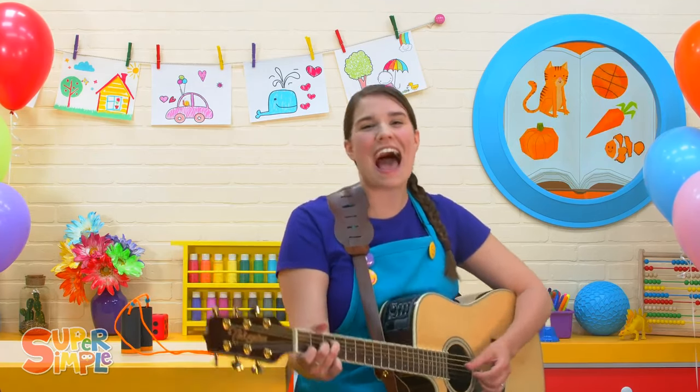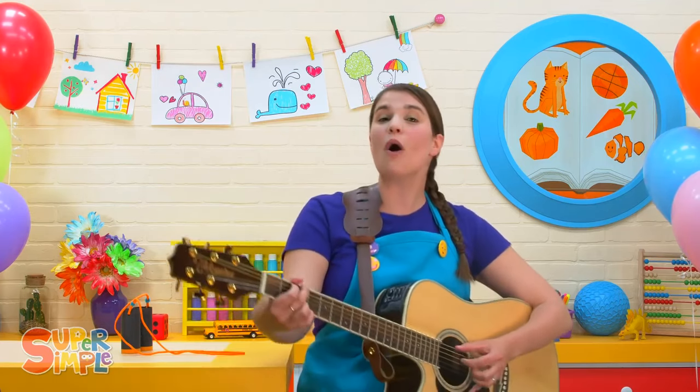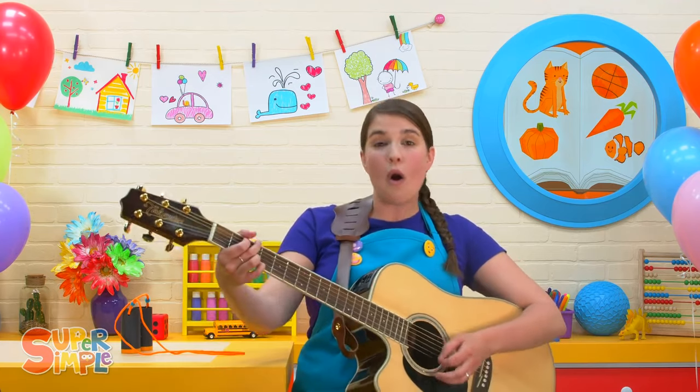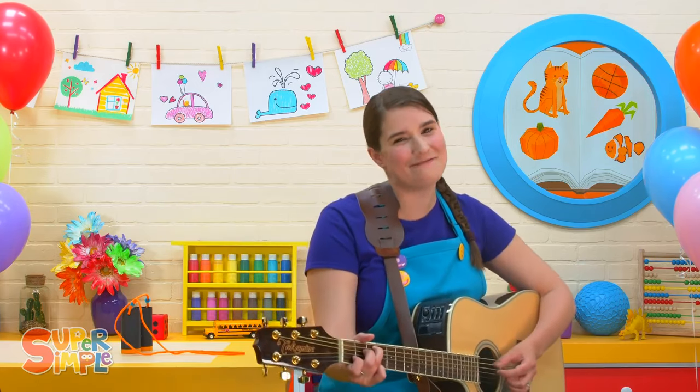Orange. I see something orange, orange. I see something orange, orange, orange. I see something orange. What orange things do you see? I see a cat, a pumpkin, a basketball, a carrot, and a fish.